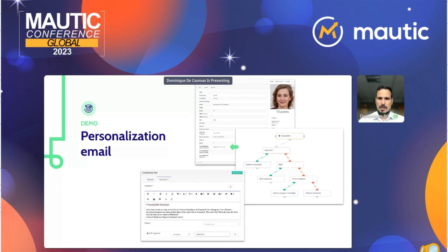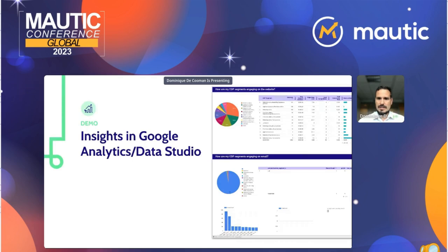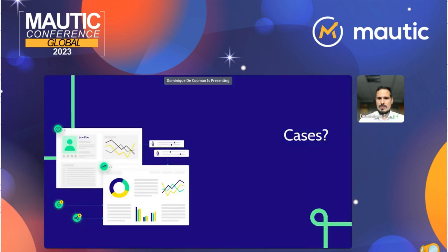I think just bringing these together already gives you a very powerful combination. Also in Mautic, you can integrate with Google Data Studio and report on which segments are performing better and which are not, both on the website and in the emails. So setting it up like this already creates the most minimal version of the DXP.